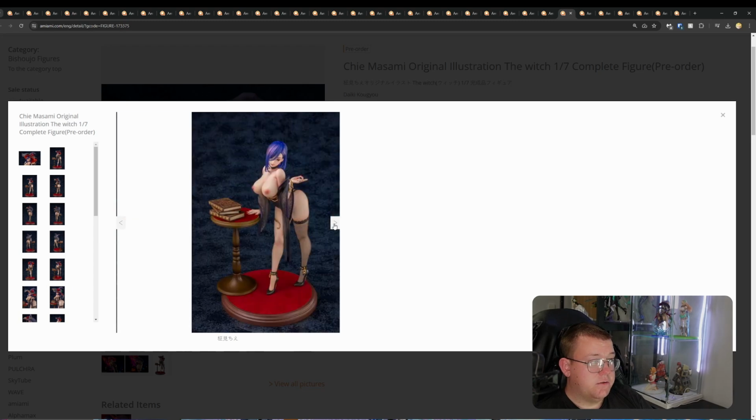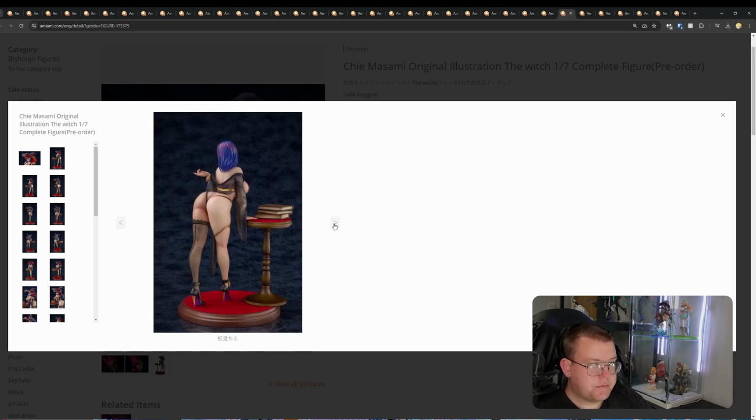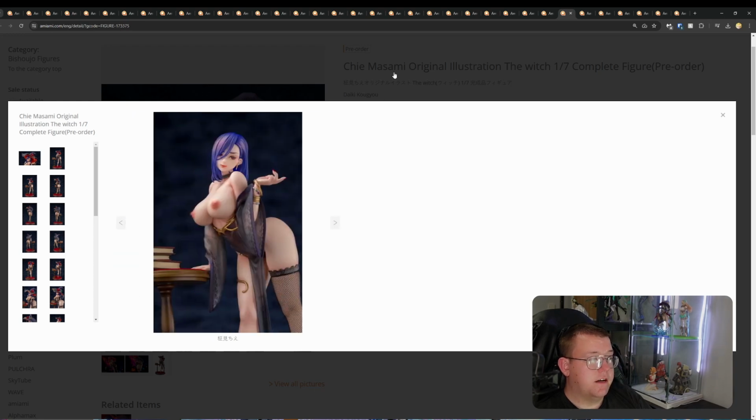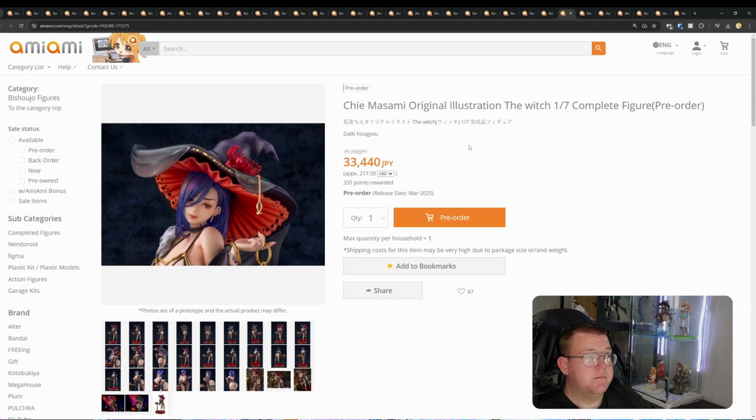Hoping that the actual final figure is close to this prototype. This looks something I think a lot of people will definitely be wanting to get. March 2025. Potentially pre-order it, or at least bookmark it, I would say.